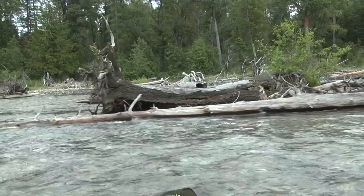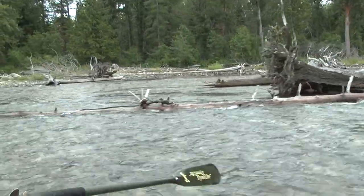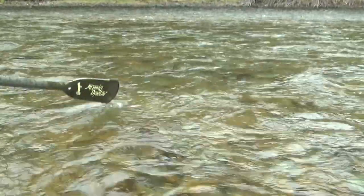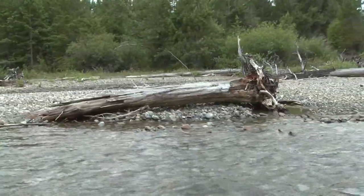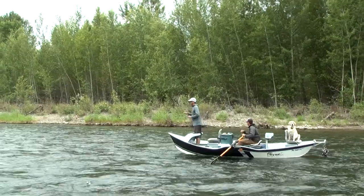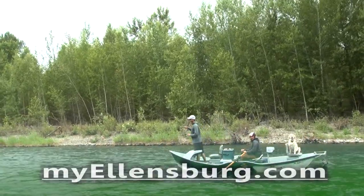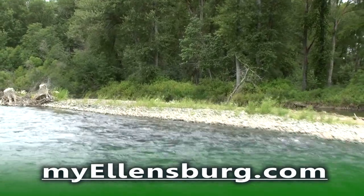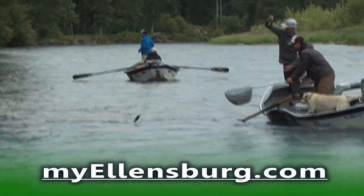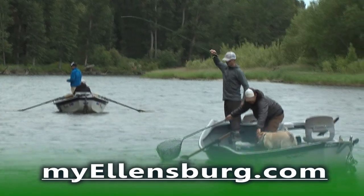It's almost like it's three rivers in one. The upper stretch is very much a mountain stream with a lot of pine trees and fir trees, smaller water, crystal clear, traditional runs with big boulders and log jams. As you travel down the river into the Ellensburg area, it goes through a wide floodplain, and it's a lot of gravel and a lot of different channels. Very much a different characteristic from up above.